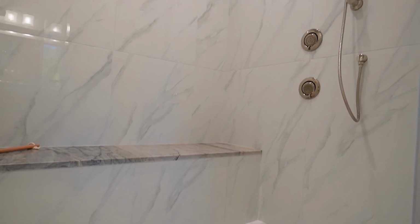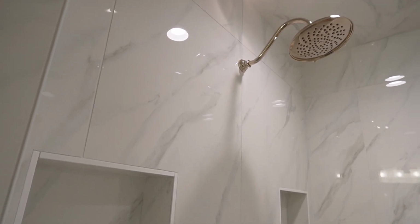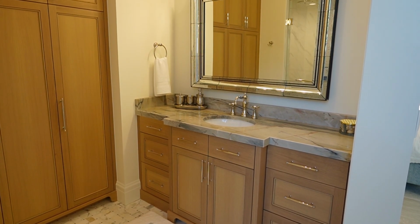So one of the things that we really like to do in our homes is we like to have a shower that does not have a curb on it. We don't have any transitions into the home. Everything's smooth. It was a plan for the future. They want to make sure that they can get in and out of the house without any stairs or any trouble, possibly even in a wheelchair.